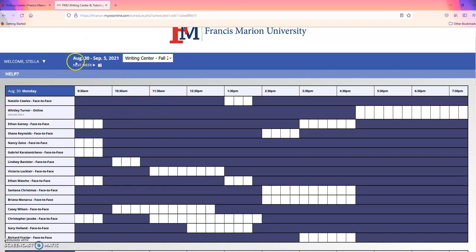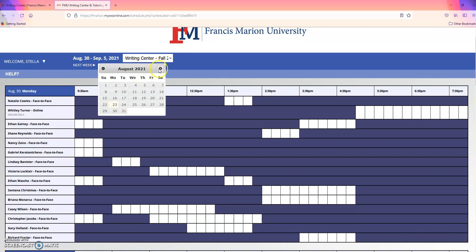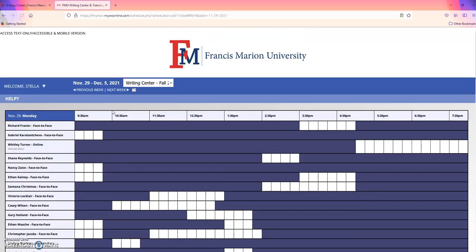So on both of our schedulers, we have a calendar here. This calendar for both schedulers runs till the end of the semester. We are open until Monday, December 6th at 5 o'clock. And so if you know that you're going to have a big project due on the 6th, go ahead and make an appointment with us for November 29th.